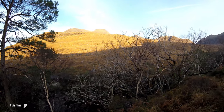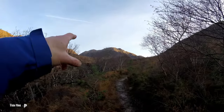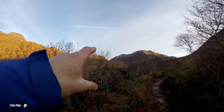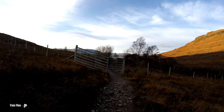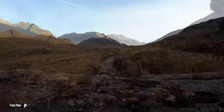For sighting of Alligin, and if I spin round, you've got Ben Gerag as well, which is a Corbett, that one there. So you can see where I'm going to go up there. Okay. So I've just left the wood now, and I'm getting up to a good path now.